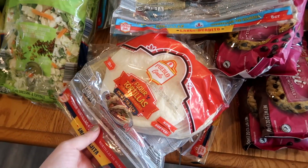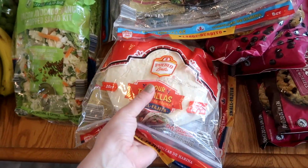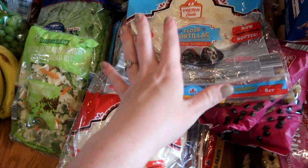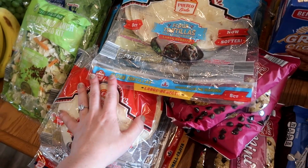I also got 2 packs of these 20 count small tortillas. The kids use these for lunches all the time. We make roll-ups with these, quesadillas with these. And to keep these tortillas good until I want them, I'm just gonna put all these bad boys in the freezer. I'll pull them out when I need them.